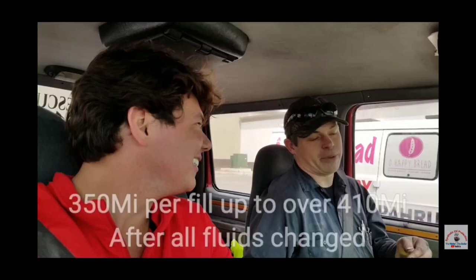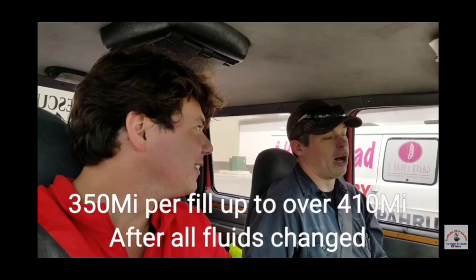It does idle smoother. It shifts better. The overall running is better. I get better mileage. And I just didn't think that was a possibility. Yeah. But it is. And I was the exact same way before I tried it. I was really skeptical that the oil is going to make that big of a difference, but oil has made that big of a difference.